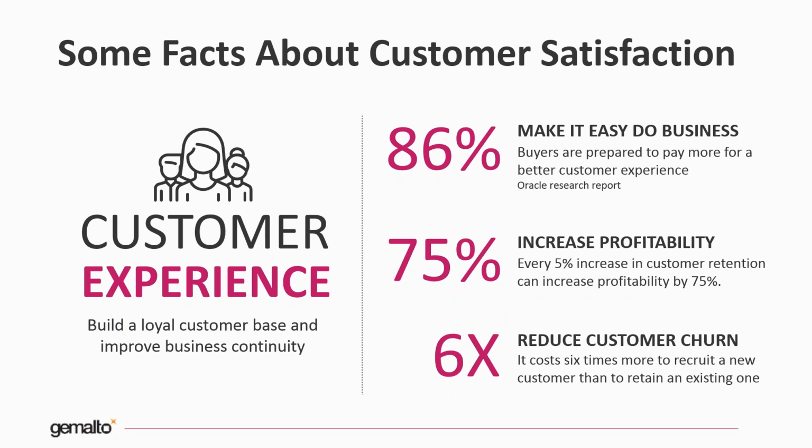I think the reason for that is actually pretty clear. A very good customer experience that provides customer delight creates a loyal customer base, especially with all the companies moving to more subscription and experience-based economies. Customer experience is required to build that loyal customer base and to sustain your business and create business continuity, right?